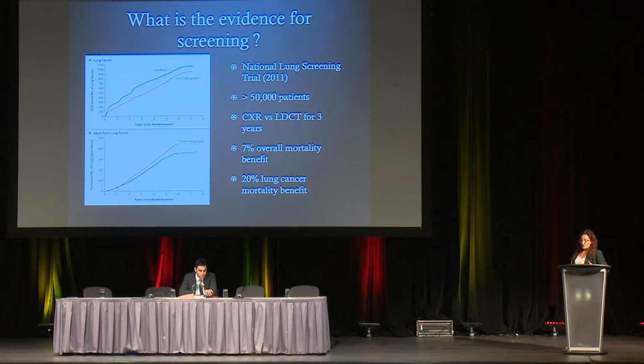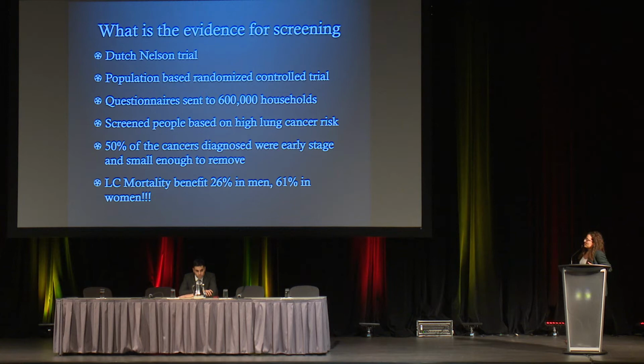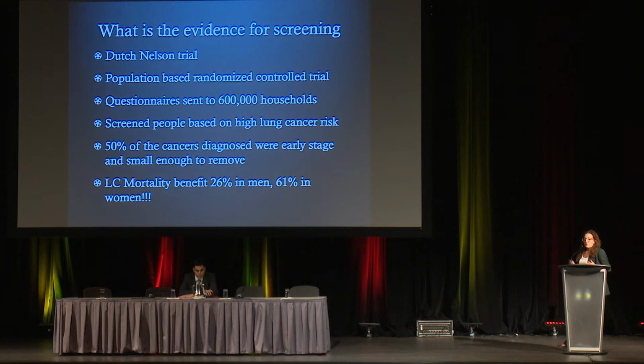Now, this is groundbreaking in terms of the magnitude of benefit, because it really showed a very large mortality benefit. This was the biggest trial. There had been other trials that were not powered for mortalities that have been done since then. And just a couple of weeks ago at the World Lung Cancer Conference in Toronto, they published the results of the second largest randomized trial of lung cancer screening. And this was a Dutch trial that they mailed out mailings to people and asked them about their smoking history, their occupational exposures, and their family history. And based on the results of those questions, they offered screening to people who were at high risk of lung cancer. And in that trial, they were able to find 50% of the lung cancer at a point where they were small enough to remove.